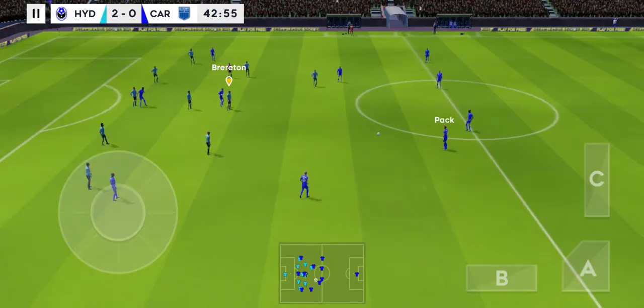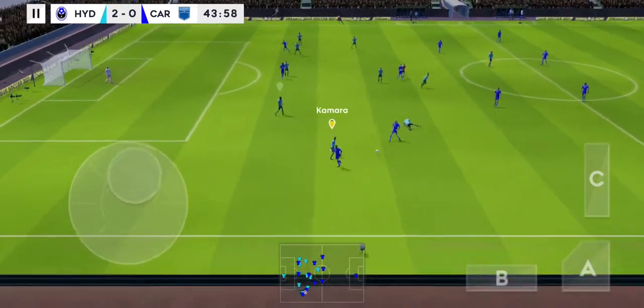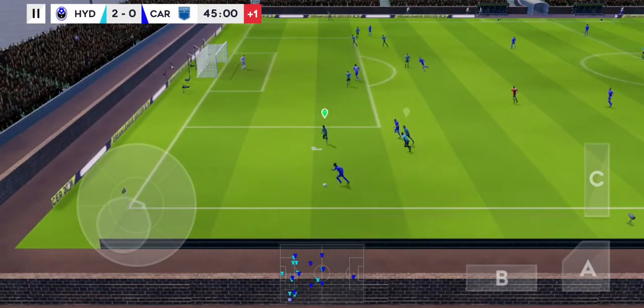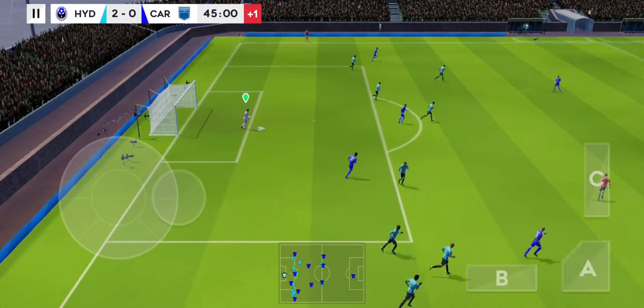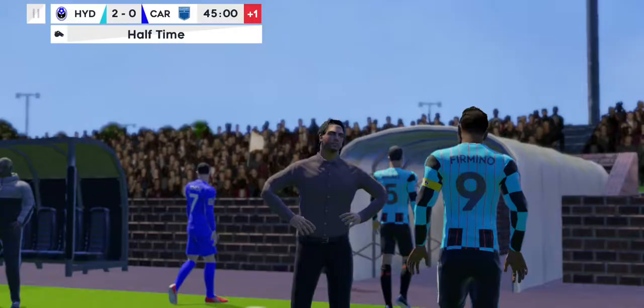We're only going to have 1 minute of stoppage time today. Making use of the wide spaces. They've taken it down the wing. Strikers. Here's the shot. Oh, good catch by the keeper. And that's it for now. Half time.